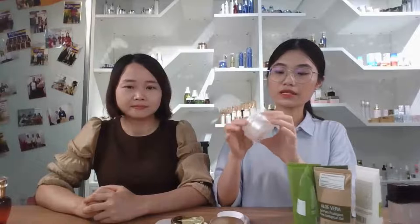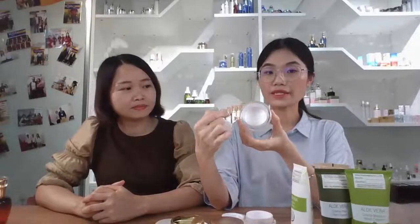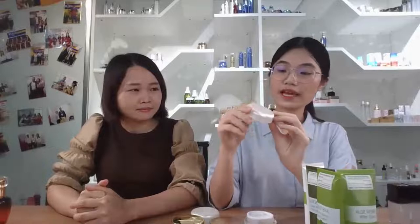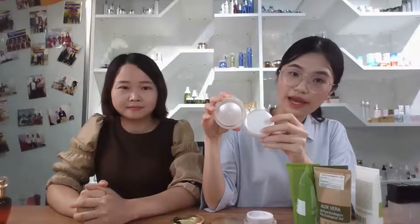And the inner jar is PP. We do a pure white spraying effect in this part. The outer layer is acrylic, the inner layer is PP. And for the cap, you can see the same effect as the jars, the pure white effect, also spraying inside.